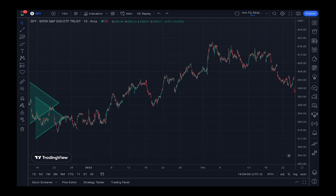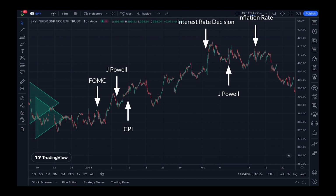And here are the events that I am trying to avoid. So FOMC, Jay Powell speaking, the CPI data, the interest rate decision, the inflation report. So these are the ones that I'm really trying to avoid. And so I would exit before these occurred, and I wouldn't enter my next iron butterfly until after these events occurred. So the first 10 trades are right here.